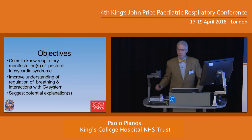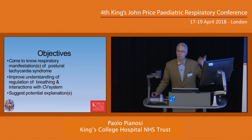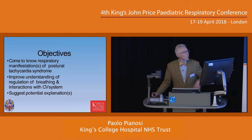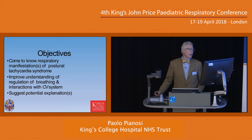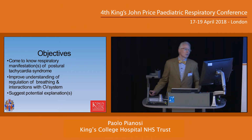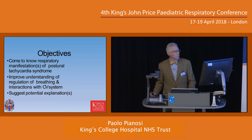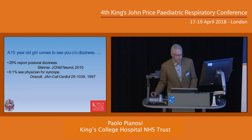For those of you who don't know, POTS is an acronym for postural orthostatic tachycardia syndrome. Some people say we should drop the O because it's postural, it's by definition orthostatic. But I want you to become acquainted, at least familiar with this, because they may show up in your office. We'll talk a little bit about the regulation of breathing and interactions with the cardiovascular system, and I may even surprise you with some of the data and suggest possible explanations for what ails these patients.